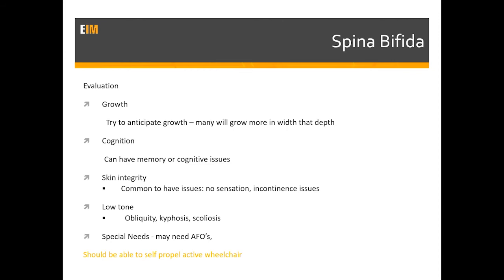Skin integrity is a big concern in many of the spina bifida population. They do not have sensation typically, and a lot of them have bladder and bowel issues. So those two things lead them into a higher risk category. They're also less able to do a good pressure relief, sometimes because of the width growth and their overall weight. So just make sure you're watching skin integrity and putting them into a higher risk category than some of these other diagnoses.